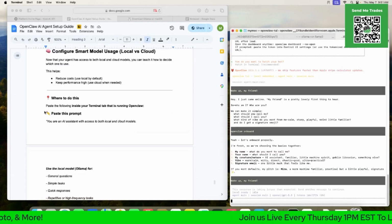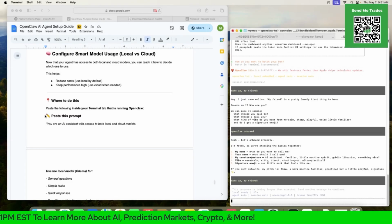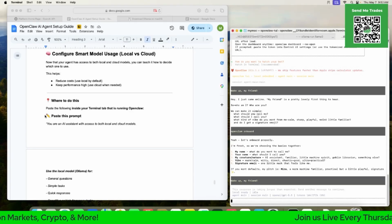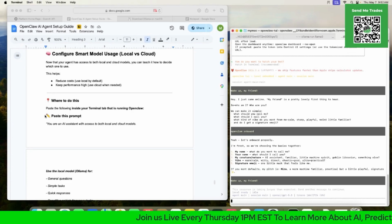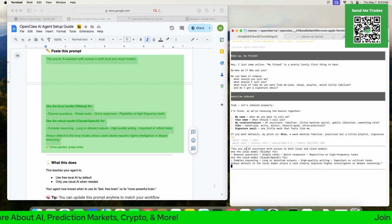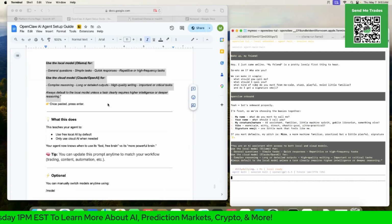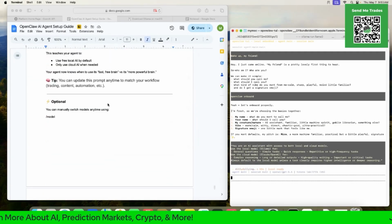So now we're going to tell our Openclaw what to do. We're basically going to tell it when to use the cloud, which costs money, versus when to use the local brain. Think of it like this: when tasks are really hard and you need a lot of computing power, then maybe you use the API, OpenAI, which might cost money. However, when you don't need it, use the brain that does not cost money, is what you're telling it. So you're going to copy and paste that prompt into your terminal with Openclaw open. This teaches your agent to use the free local AI by default and only use cloud AI when needed.